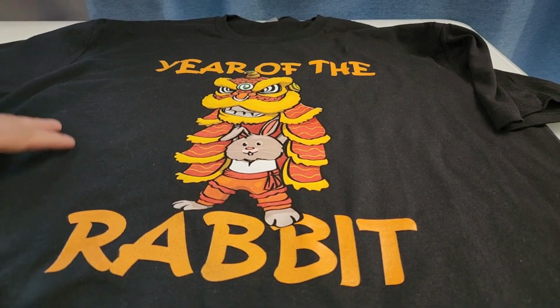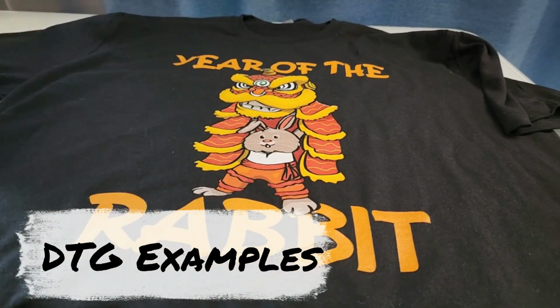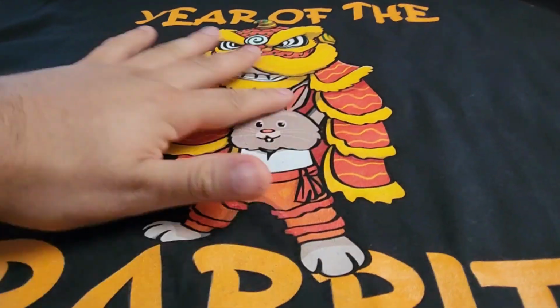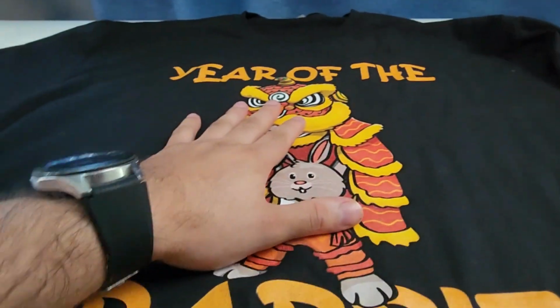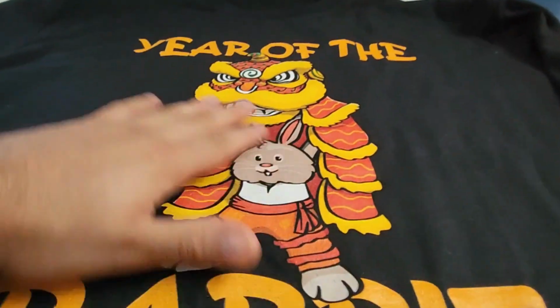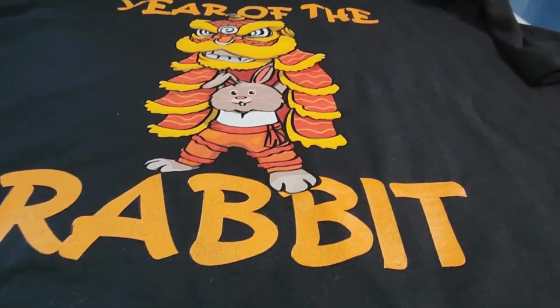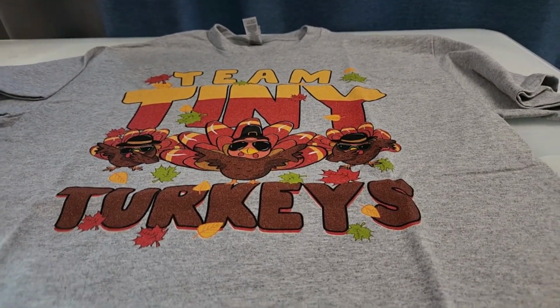All right, so these next prints are going to be direct to garment prints, DTG, and I want to see if you guys can tell the difference in the prints. You can tell the difference when you put your hand on it, it's a little bit rougher compared to the Digisoft, but you tell for yourself. Take a look. All right, Team Tiny Turkeys, gray t-shirt.